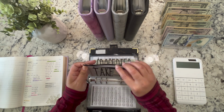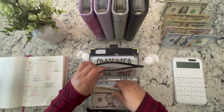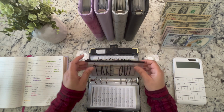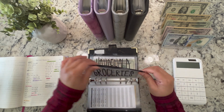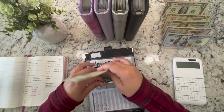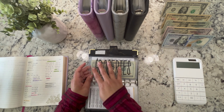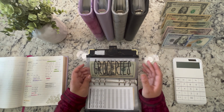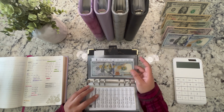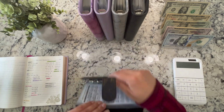Takeout is getting $15. So 10 and a 5. And groceries is gonna get $40. Like I said, I'm not going to count it just because I still have to do that unstuffing and I don't want to confuse you. Think of it as there's nothing really in here, or there's like a few dollars. And household is not getting anything. Extras, most of this is pretty much spent. So that's pretty much it for cash envelopes.